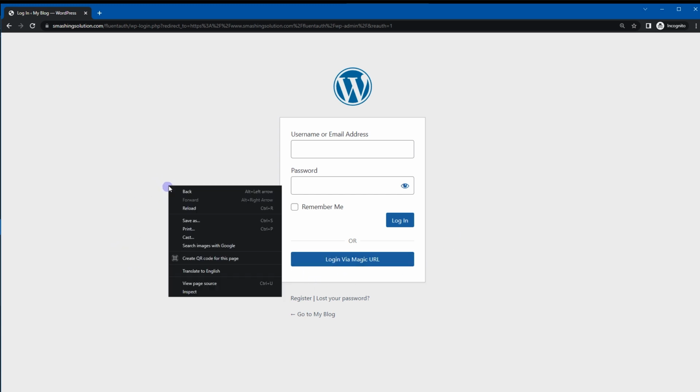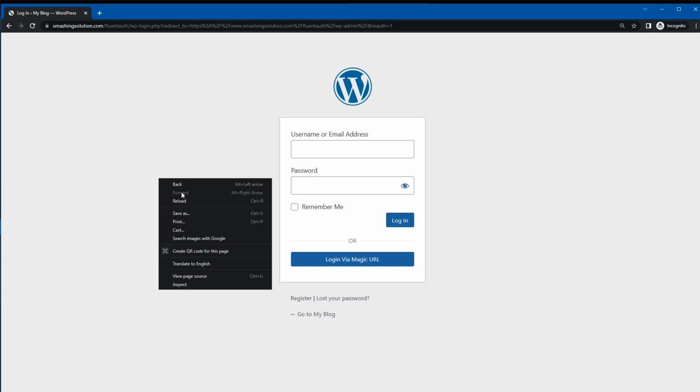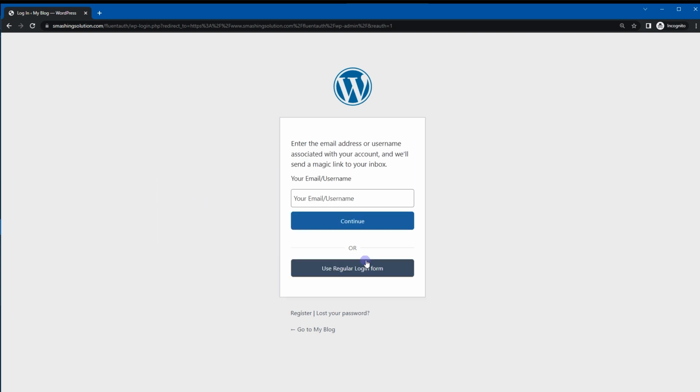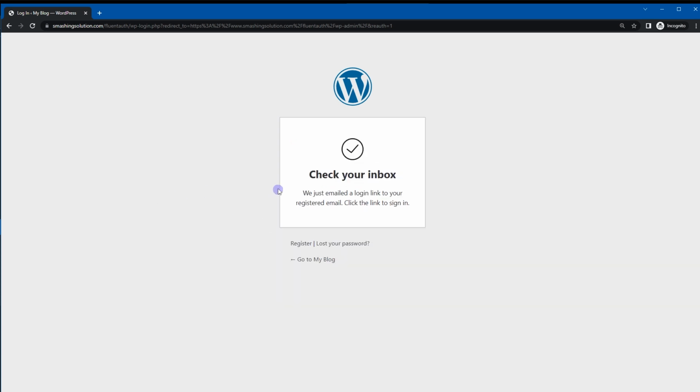So here we are logged out. Let's log in, reload the page and login via magic URL. For that, we'll have to provide an email address or username. This is a demo and it is getting deleted after this tutorial. So it's using basic settings. I will provide the username and click continue. Check your inbox. We just emailed a login link to your registered email.